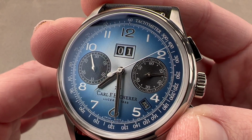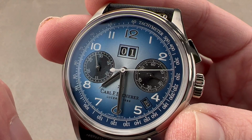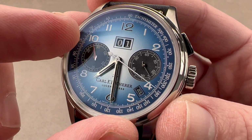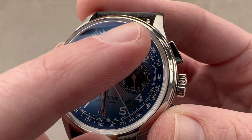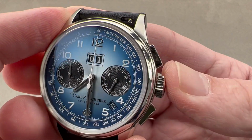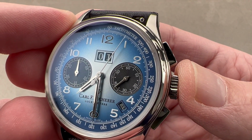You also have a dial that's beautifully blazoned with a combination of silvers and blues. It's a gradient or fumé, fumé meaning smoked. So it starts almost perfectly silver white at the center, and then it fades to a sort of medium blue metallic at the edge. It has a tachymeter scale, which can be used in conjunction with the chronograph to gauge the speed of something such as a race car around a race course. Generally, it's used to gauge the speed of an object over a kilometer.